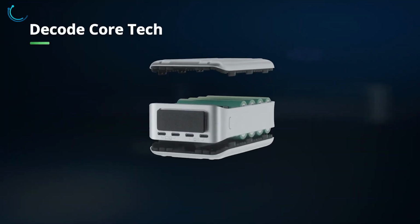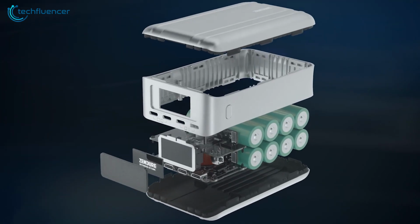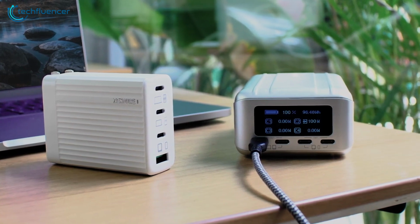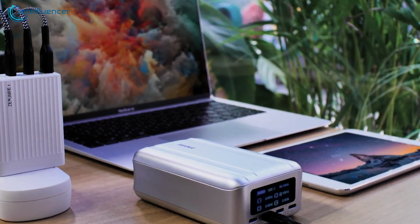This battery is made with an aluminum alloy that protects the inside component. This makes the battery shell strong and protects it from taking fall damage. A small OLED display is also included on this battery, which shows the input and output status of charging.